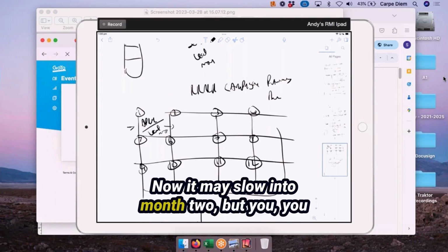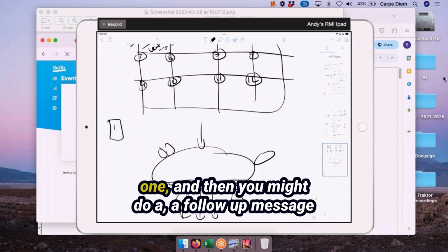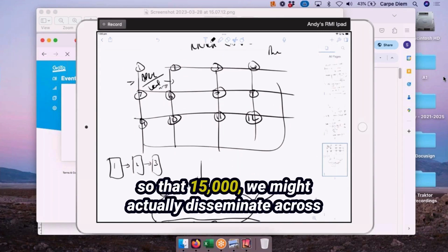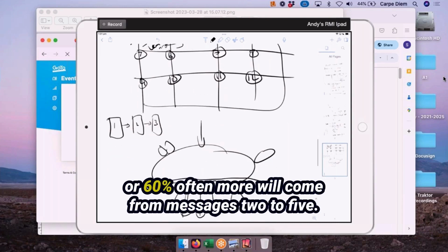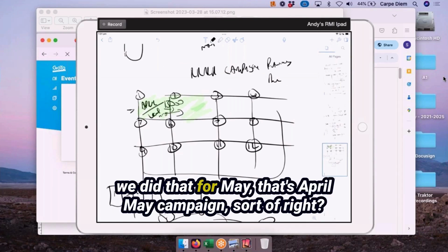Now it may spill over into month 2, like you may run, for example, message one, and then you might do a follow-up message 2 and a message 3. In fact, with your market, I'd probably suggest that, giving away a lead magnet. So that 15,000, we might actually disseminate across months 1 and 2, right? Generally, we run it with the sales campaign like NPC, 40 to 60%, often more, will come from messages 2 to 5. So if we plan that out, we did that first of all for April, and we did that for May. That's April, May campaign sorted, right?